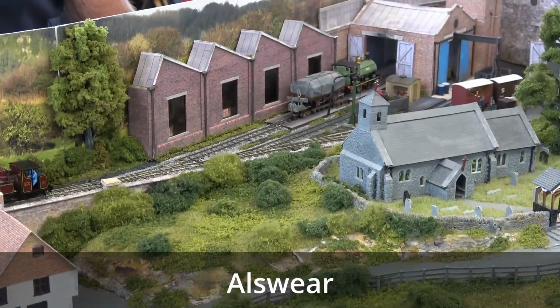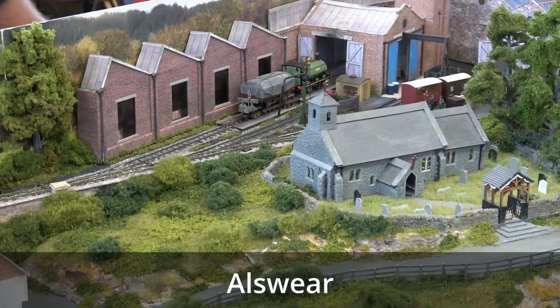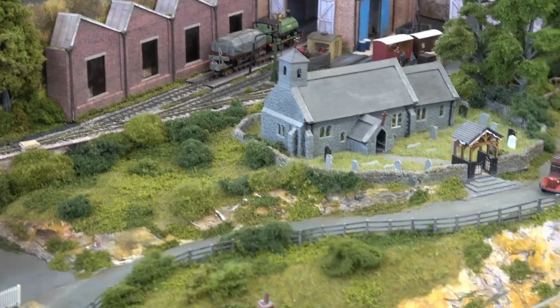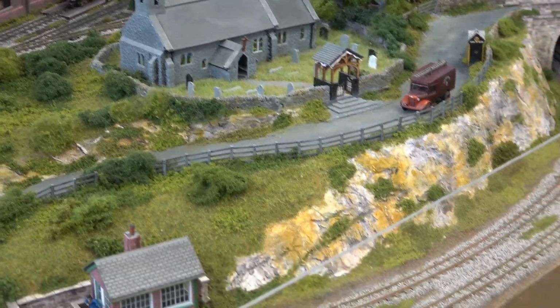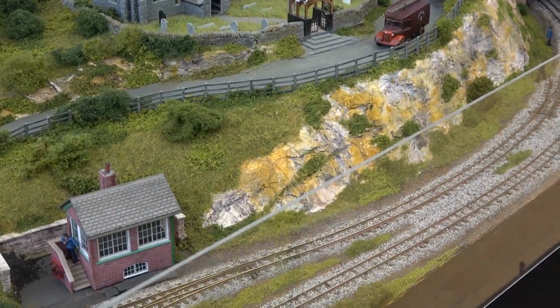Right, let's get this out. I'm just going to run this around. This goes up the hill, does it? It doesn't go up the hill, does it? Yeah, it can do. Go around the hill. Let's try it then and see if it stays intact.